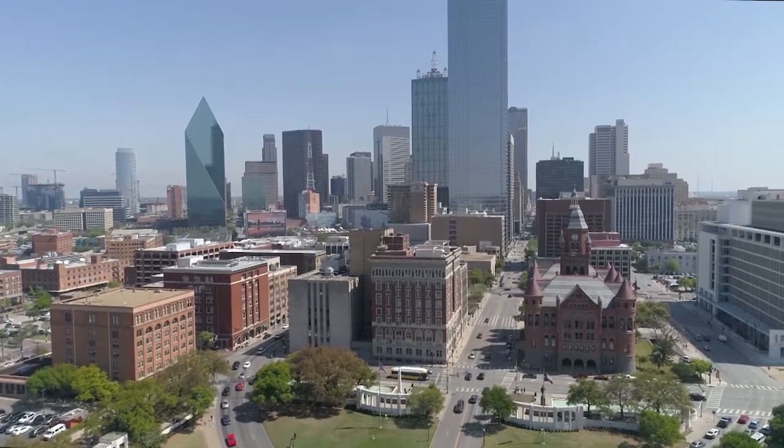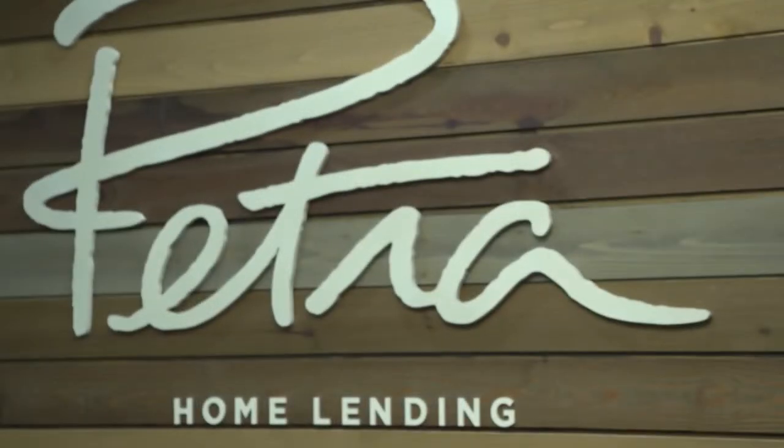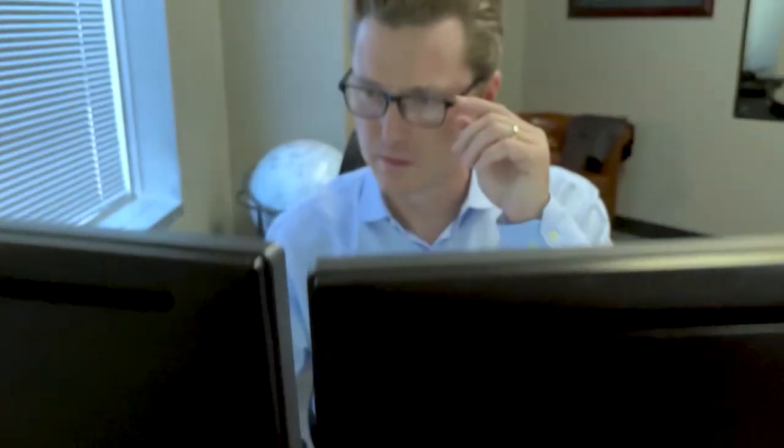When it comes to home lending, no two borrowers are the same. And for the team at Petra Home Lending, that insight is at the heart of everything they do. Petra Home Lending is a Dallas-based mortgage lender that specializes and focuses on residential real estate loans throughout the state of Texas.